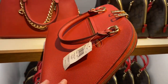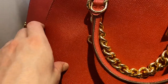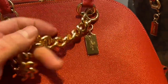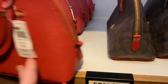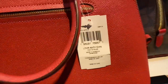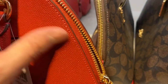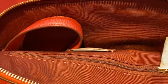Very noticeable quality difference. This one's more like cross grain, not even close quality wise, but it's still a good bag. And you get it for a fraction of the price. I do believe the Revel bag is a bit smaller in size too. But these are still really great. You're getting great bag for buck. So that's what Coach Outlet is good for. Good quality, good bag for buck.